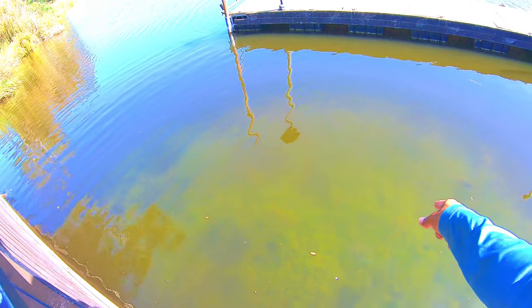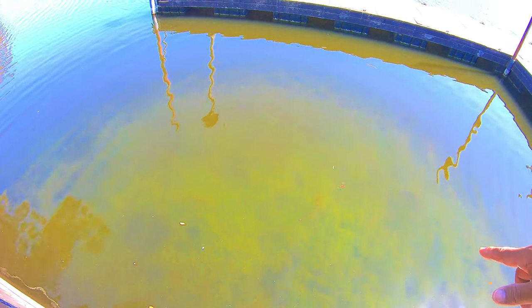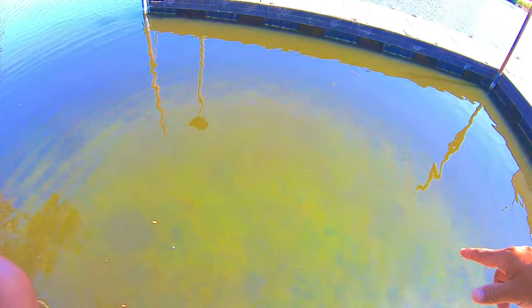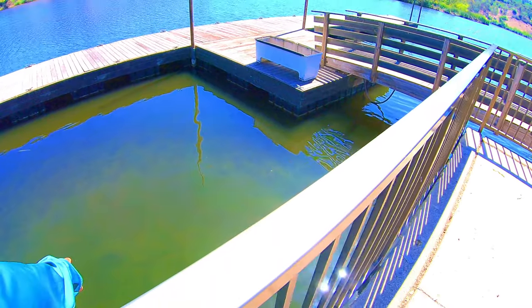The problem with the bass here at Laguna Niguel is that they're just so well fed. There's so much bait in the water, shad and such, that whatever you throw at them, they just won't eat it. But it can get frustrating seeing them there and not being able to catch them.